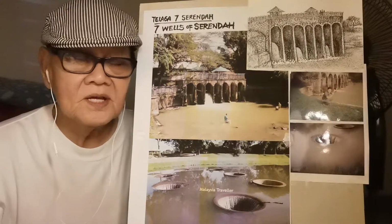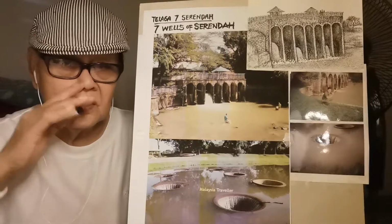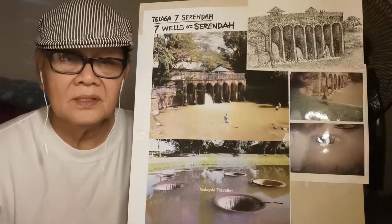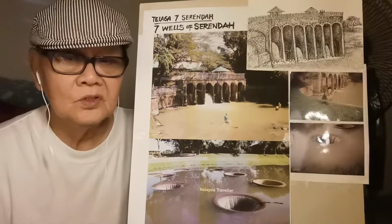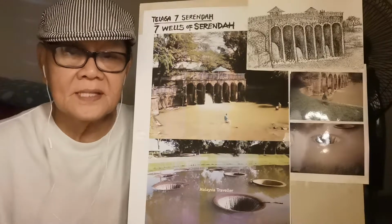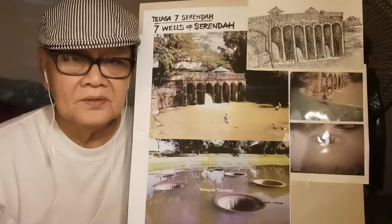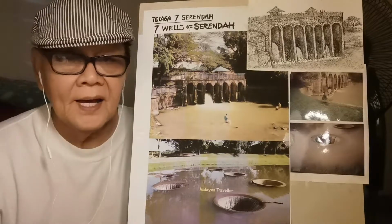All right, coming back to this Seranda, as the name suggests, Seranda means low-lying. It was prone to floods each time it rained. Low-lying area, always flooded. So the dam was built to mitigate the situation. It had seven wells, of different sizes. Each well, I think, is fairly deep, of different heights.